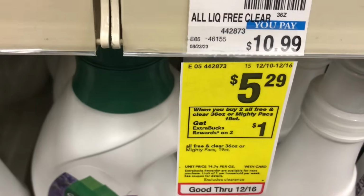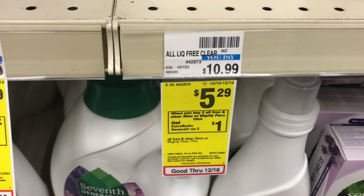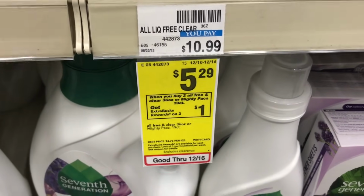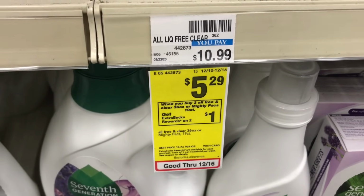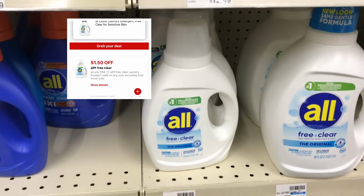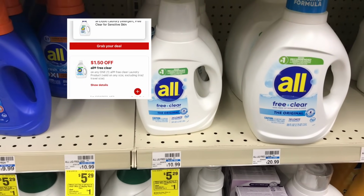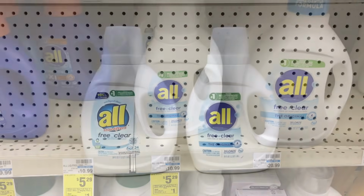If you need the All free and clear detergent, they're on sale for $5.29, and when you buy 2, you get $1 back. Picking up 2 will total $10.58. Check your app because we have a $1.50 digital coupon that will apply to this. That will drop it down to $9.08. Pay that and get $1 back.